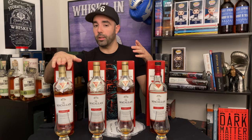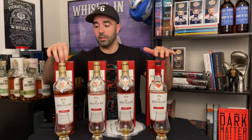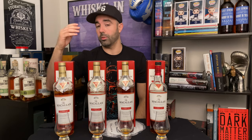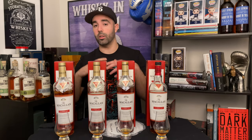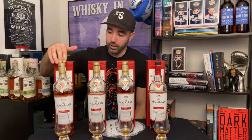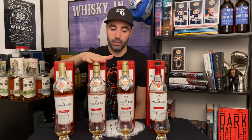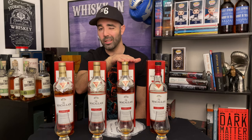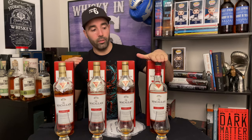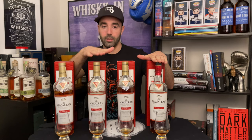And the reason why I think the 2020 is just as old, if not maybe even a touch older, is because it's got those bourbon casks in there that Macallan tends to use at a higher age. Because they want to get rid of them because they don't use a lot of bourbon casks in their overall portfolio. So this one right here is probably my number two. I really like it. Then I'm going to go backwards and say 2019, then 2018 is the least favorite of the group. So again, favorite is the 2017, then the 2020, going backwards to the 2019, 2018.